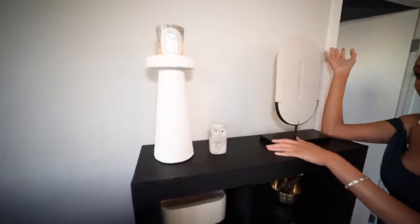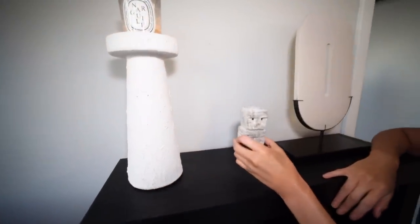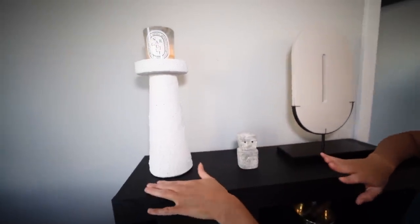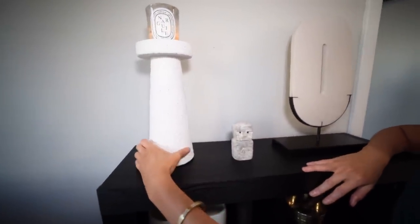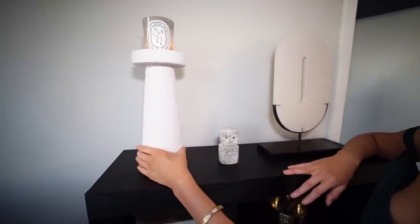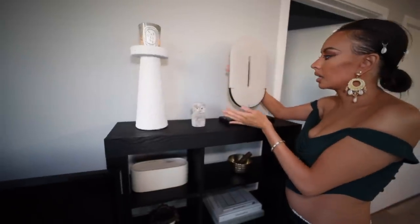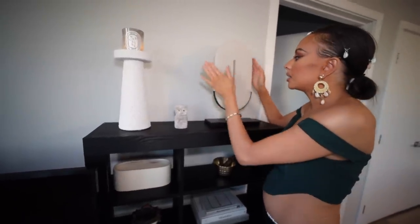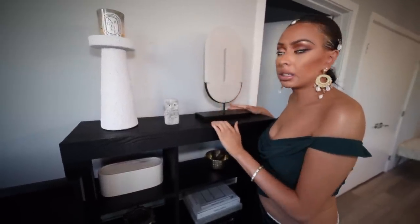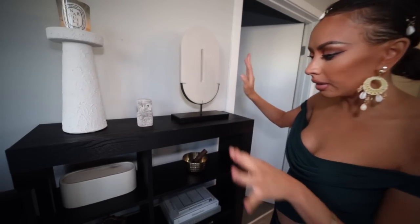Sculptures and art and textural things. This little man is from Bali, so we wanted to have all of our travel things from over the years out on display. This candle holder is just magnificent. This was super affordable as well. And this sculpture, oh, it's one of my favorites. It is made out of sandstone. It's very heavy. Definitely invest in the higher end pieces. It just makes everything elevated.